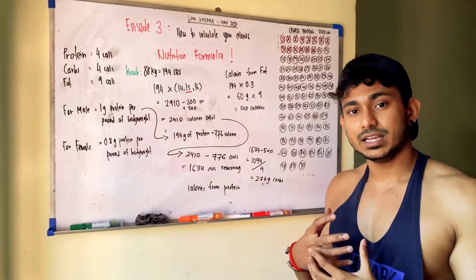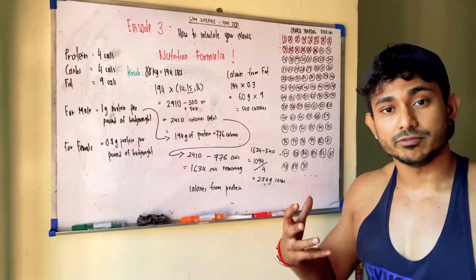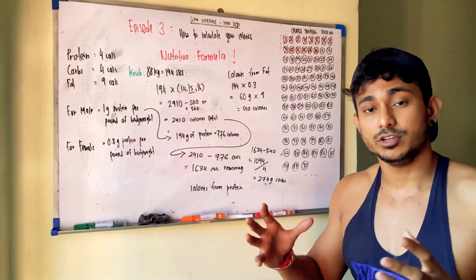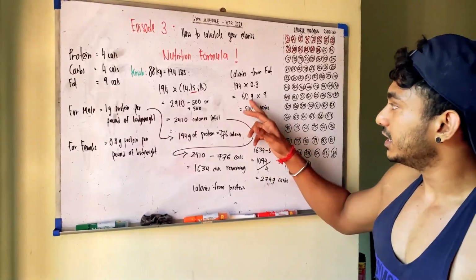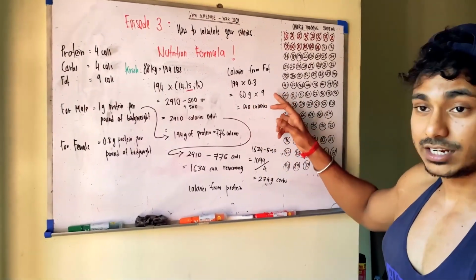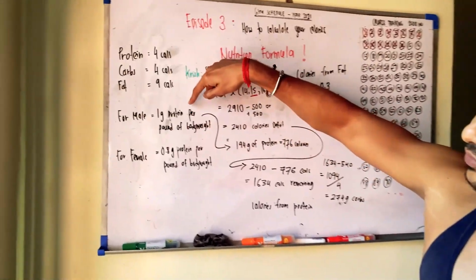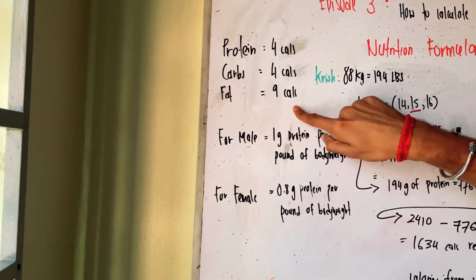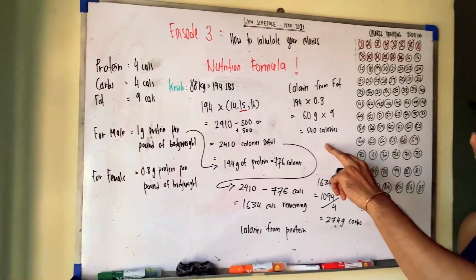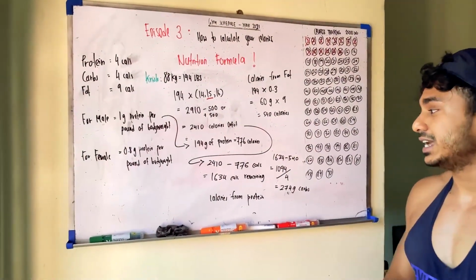So if you're bulking, you want times 0.4. You need a higher fat, alright, to bulk. So 60 grams times 9. So where did I get my 9? We refer to this table, alright? As you can see, fat equals 9 calories. So the total calories will be about 540 calories.